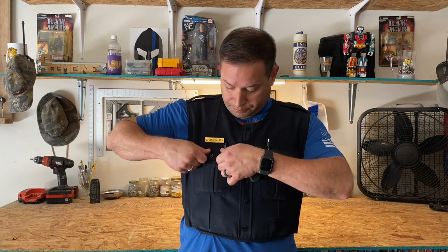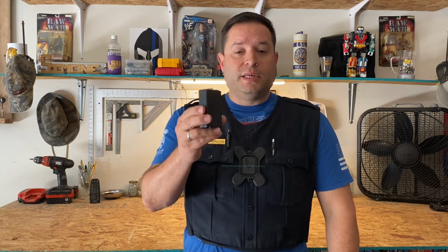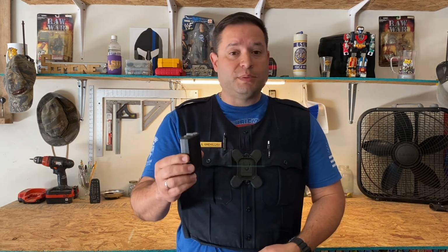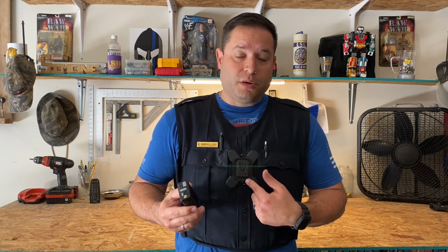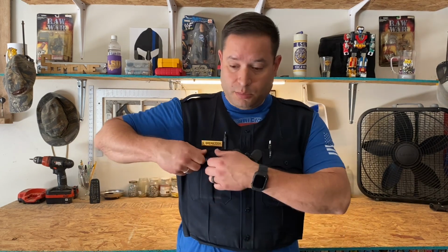So in the right hand pocket right here, right underneath my nameplate, I keep a microphone. This is the microphone for our in-dash computer system. Although I do have my body camera, we're also required to have the microphone that goes to our in-dash camera system while we're on traffic stops and things like that. That way, if something happens to the body-worn camera and it malfunctions or goes out, we still have audio from the microphone here. And I'll just set this on the table.